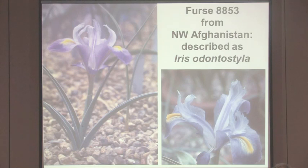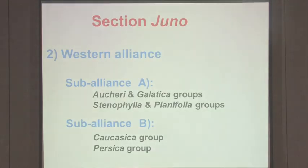This is odontostyla, or what was described as odontostyla type material, and as you can see, there's very little difference between the 2 species. The next part of section Juno is the Western Alliance, divided into 2 sub-alliances: Ochorei, Galatica, Stenophila, and Planifolia, and then sub-alliance B, Caucasica and Persica.